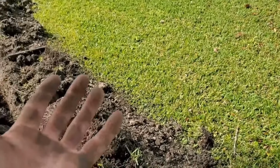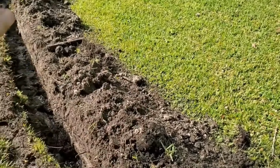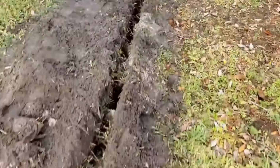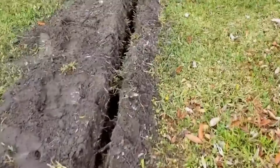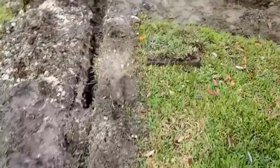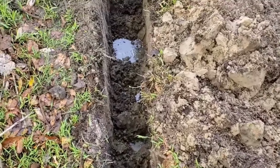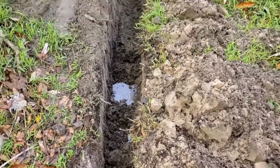It picks up that groundwater instantly, and we'll send it down. Then we're going to change to solid through this section right here. They just need to clean the trench out. This will all be solid pipe, comes over. Same thing on this side. You can see, I see the groundwater already coming into this trench. There's so much water back here.